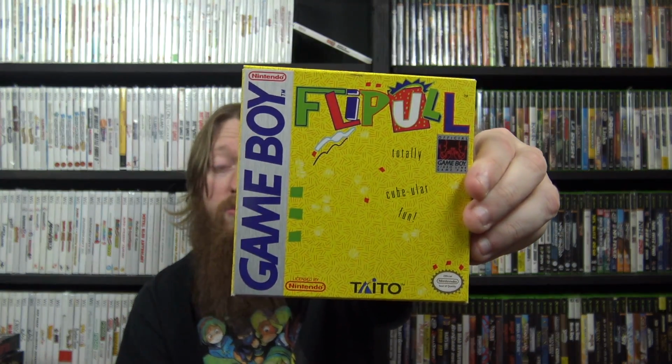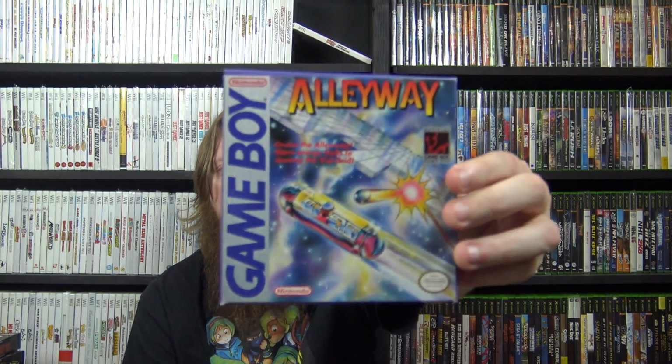So the first one is Boxel. And if you have a manual for this, let me know. I don't really care about the cartridge. I can always find that super easy, but the manual I don't have. Also, Flip Pole, but one word. If you have a manual for this as well, let me know. As well as Alleyway. These boxes are in really nice shape too.